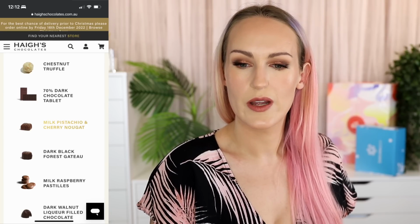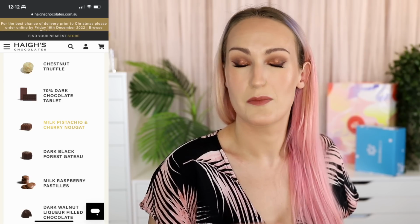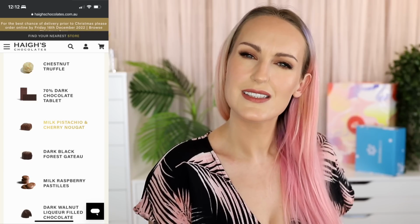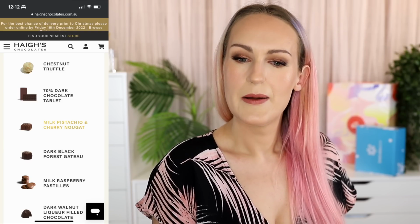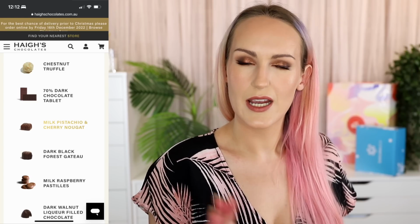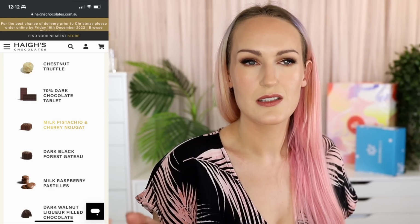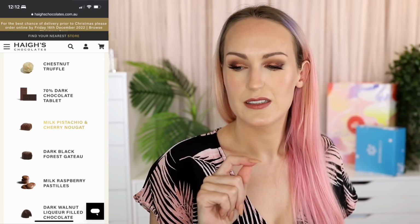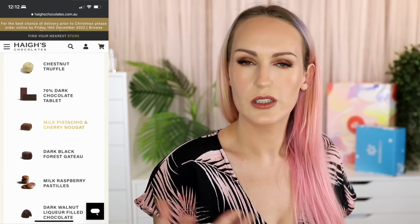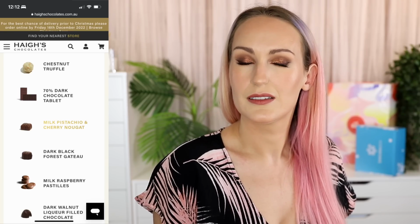Thank you. Milk pistachio and cherry nougat. Dark black forest gateau. Black forest is my favorite. And I want to eat it. Milk raspberry pastilles. Is that how you say that one? I don't know. Anyway, who cares? These look unassuming, and I'm just going to take a stab in the dark. This is just a guess. I'm assuming this is going to be milk chocolate buttons with dried raspberries inside. And if that's what it is, no. And not because I don't like milk chocolate with dried raspberries in it. I love it. It's delicious. I've had it before. But $1,200.